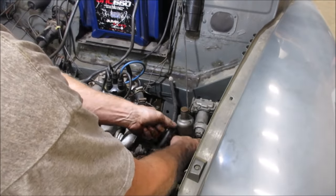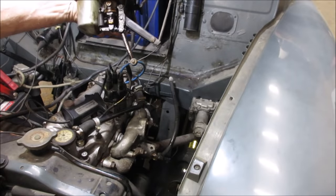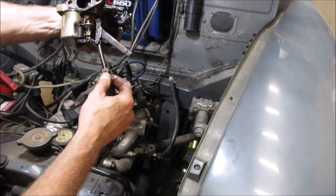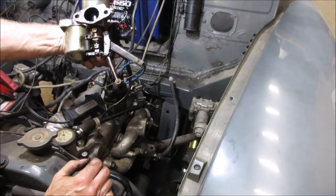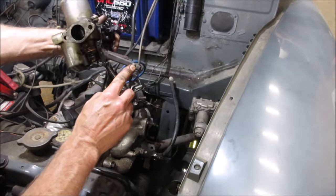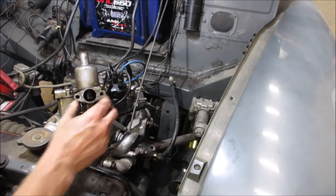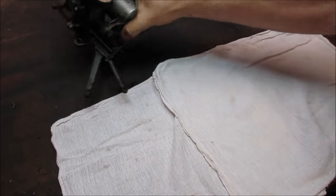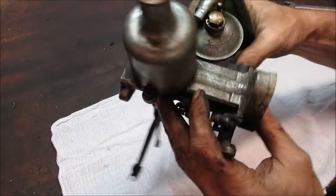All right, we get everything? What's this rod going down? What's that apparatus? Is that our choke? What do we gotta do to get that off of there? That and that pin point. A little more digging. Hey, I've never taken one of these apart before. First time for everything.